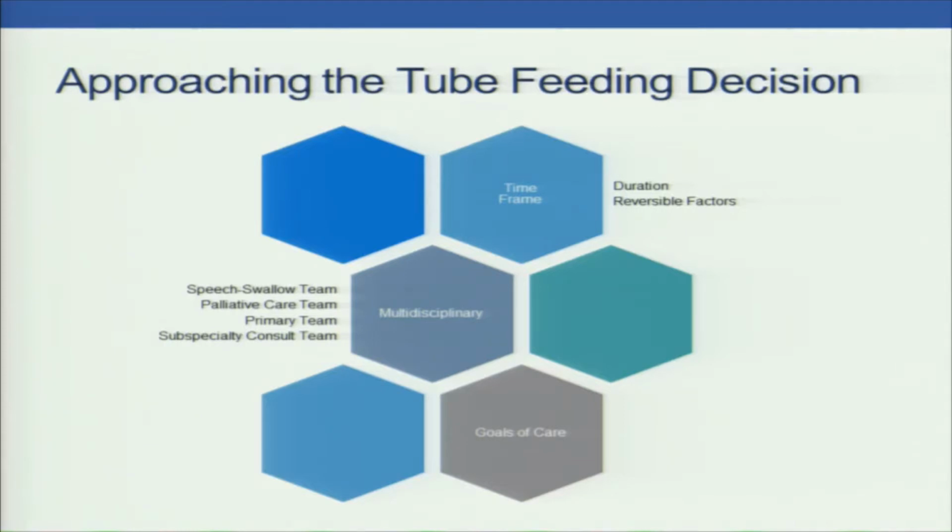So, approaching the tube feeding decision. Dysphagia is often accompanied by questions about tube feeding, although it is not the only indication for it. As you approach the tube feeding decision with a patient and their family, first of all, I want to highlight that you always want to think about the time frame of this patient's expected dysphagia. If they have something reversible going on, maybe they're overly sedated, or they have an illness that is expected to resolve quickly, then they really wouldn't be a candidate for even considering a PEG tube. So you want to really consider those things carefully before moving forward with thinking about tube feeding.